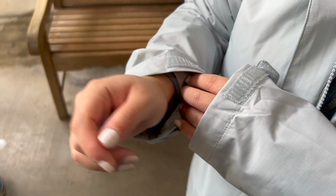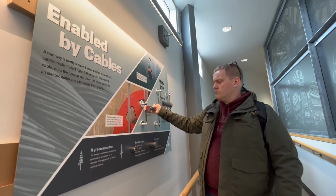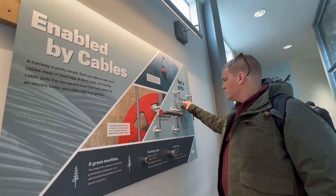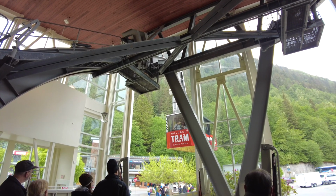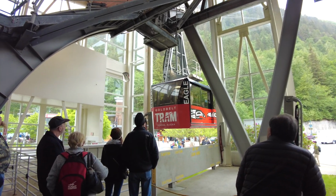The Gold Belt tram is located just south of downtown Juneau, conveniently close to cruise ships. It is a 6-minute ascent up Mount Roberts. The tram has 2 cabins and they move in unison, one going up and one going down. It was built in 1996 and it takes you up roughly 1,800 feet in elevation.